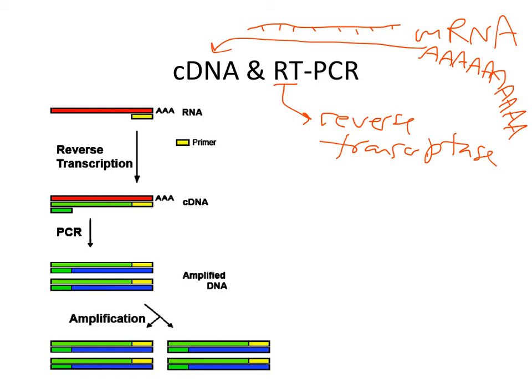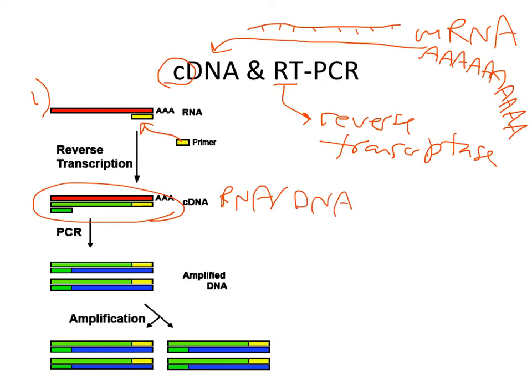And that's what takes us to the first step here. So you have messenger RNA with a poly A tail. You add a single-stranded primer to that, and then you add that enzyme, reverse transcriptase, which copies RNA, makes a DNA strand. So you get an RNA/DNA hybrid. Then you can use that as a template in PCR. You make lots of copies, and from that really tiny amount of RNA you started with, you make lots and lots of copies of double-stranded DNA products. So that's what you wind up with at the end.